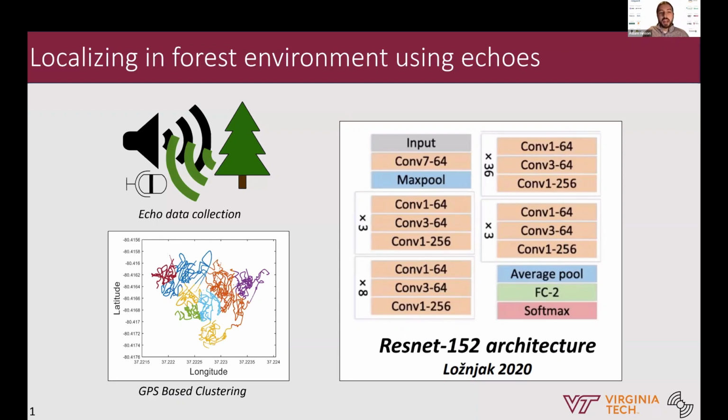And so our idea is using this with a system that has a speaker that emits one of those ultrasonic chirps, hears back the echoes, and then as we're doing that, we're mapping out the forest, taking in GPS values of where we actually are, and making clusters out of those. So we take those GPS values and sort them by locality, and then we use those associated echoes to train a deep neural network to learn from those echoes how to localize ourselves in the environment, similar to what we assume must be going on in the bats' brains.